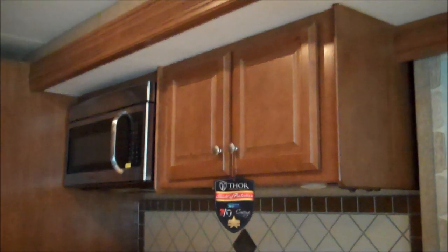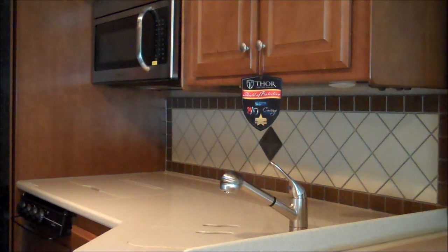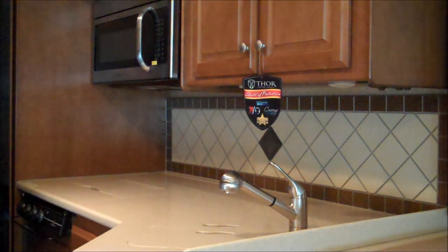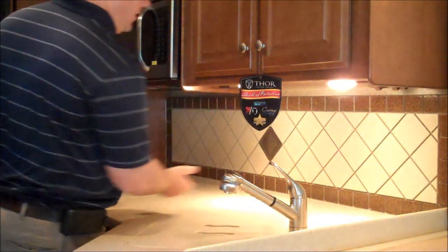The kitchen area here, you can see that it's got a nice layout, nice and big. Convection microwave, it's stainless steel, and it's a 30-inch OTR model. A dual bowl sink. You can see we've got lots of storage below, 3-burner cooktop. Good lighting up in the overhead in the kitchen area itself, including some lights under the microwave.